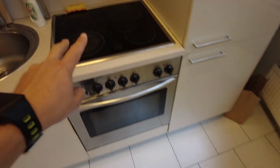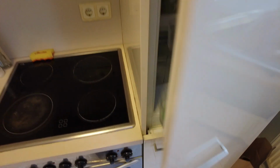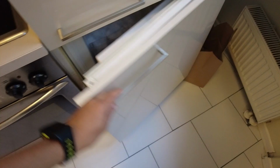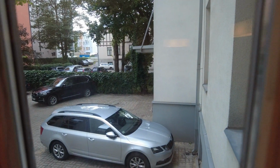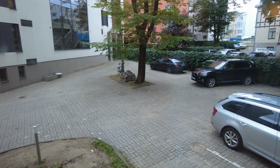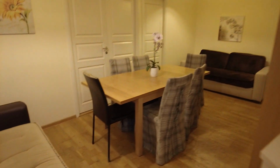Oven, stovetop, fridge. And over here you have a freezer. Here is the view. We have also a microwave over here. Very quiet area. So let's go now from the living room back to the room.